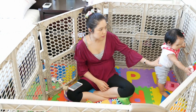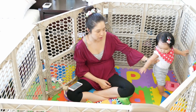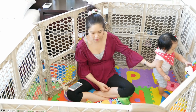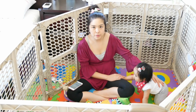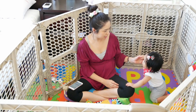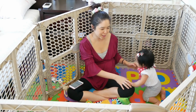We tried different possible allergens in her diet, and so far, knock on wood, she hasn't had reactions yet. We've tried peanut, shrimp, eggs, and yogurt, and wheat, and she's been okay so far.